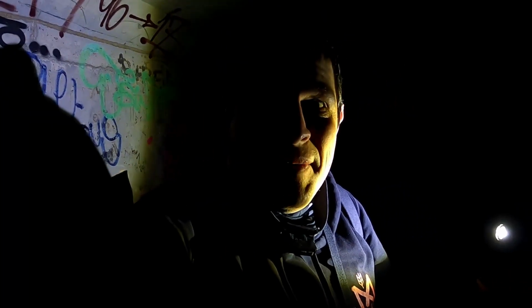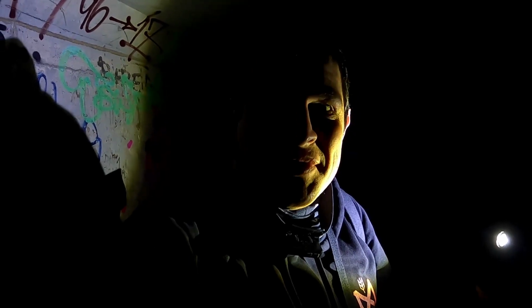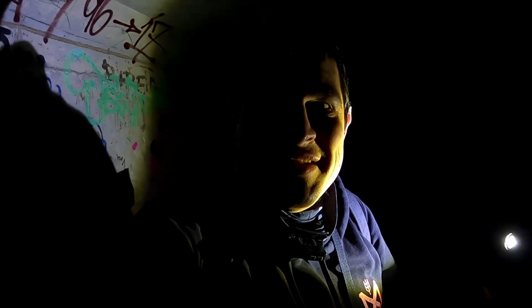There's actually light there, so that goes up to the street. I just saw someone walk across it, which was kind of weird. I might stick my phone up, see if I can work out where we are.